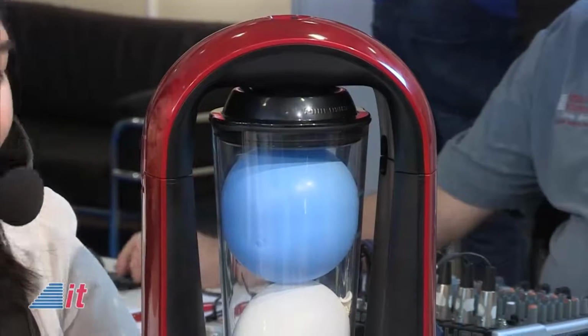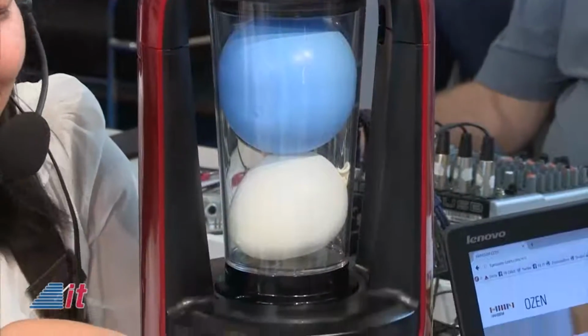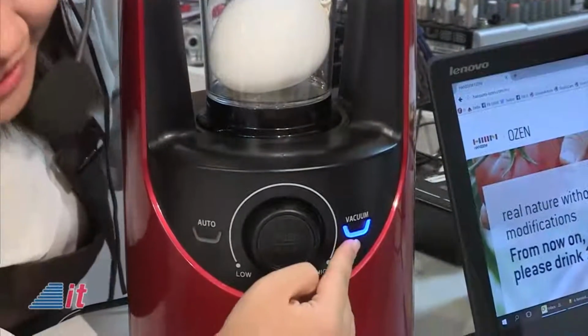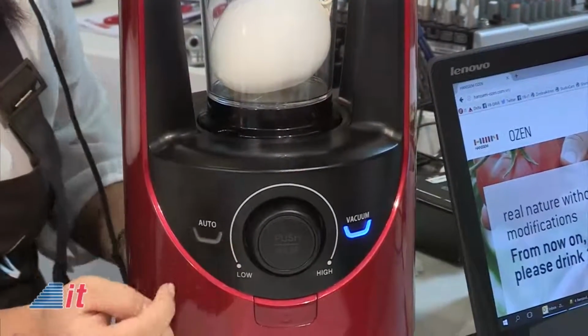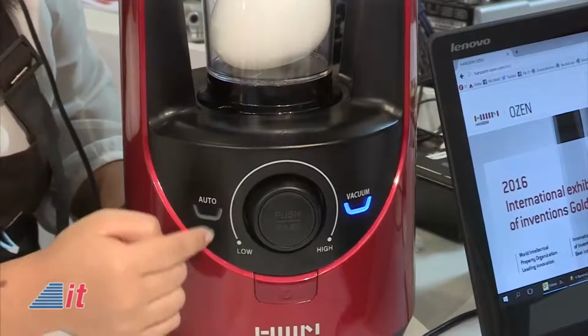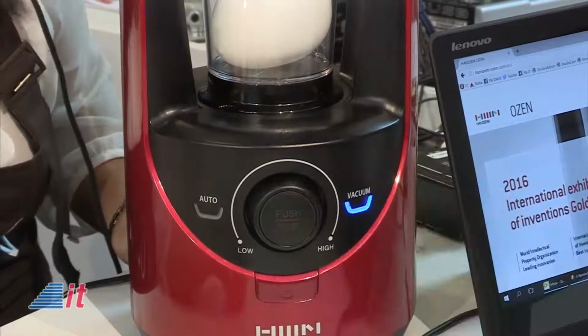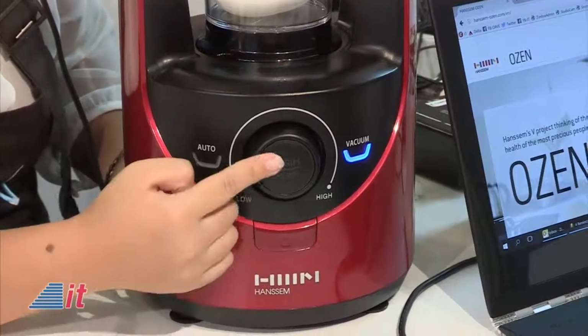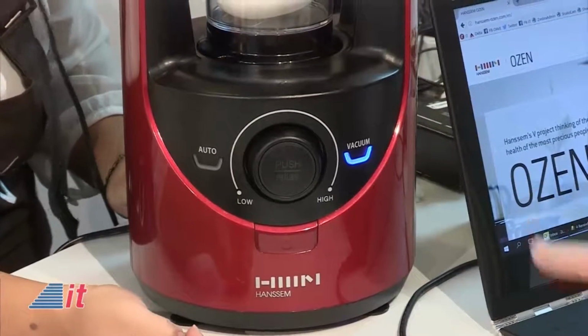The good thing is, for safety reasons, if you don't lock it, it doesn't function. You can see this light is on, but this light isn't. You can only press it when the light is on. And there's a big dial in front that allows you to do low speed, high speed, just like you would any other control button manually. And also pulse. Oh, for pulse use as well.